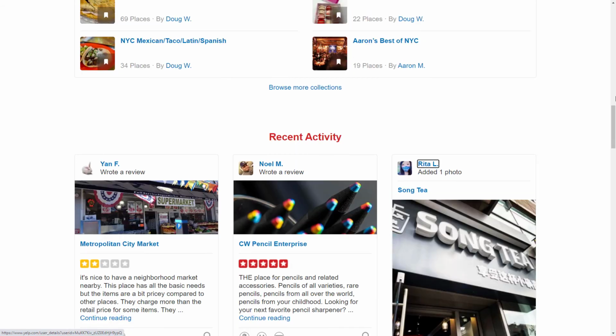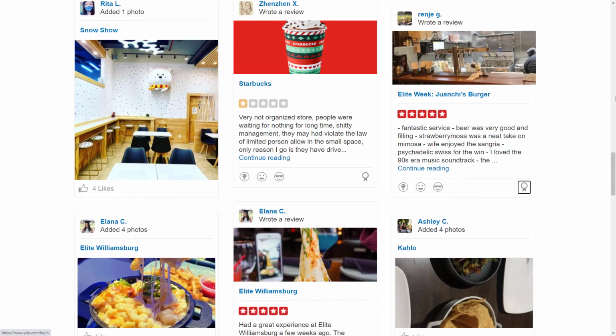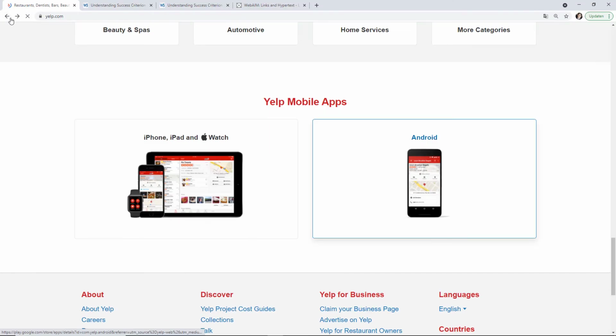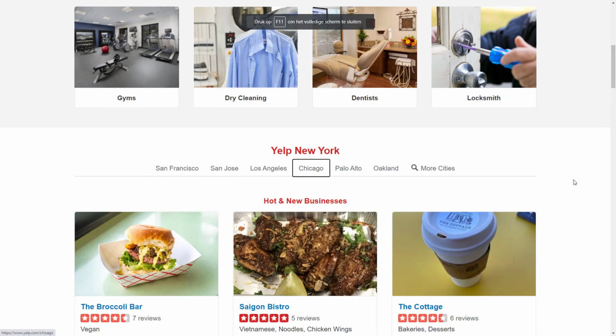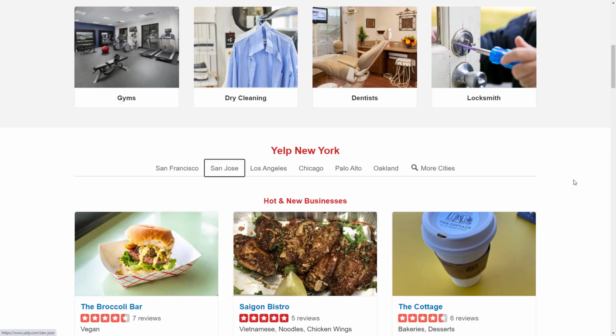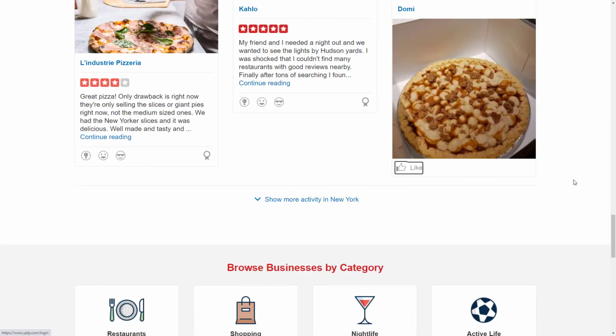Okay, let's go. Actually, I wonder if that's keyboard operable. Yeah, this looks like links. Okay, it brings you to the login screen. So let me scroll back. Okay, I'm at the end of this repeated content, and now I think the next thing I'm going to focus is show more activity in New York. Okay, show more activity in New York.